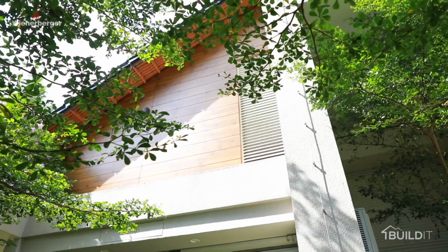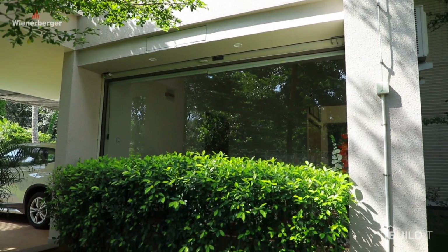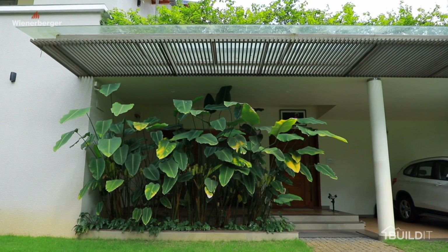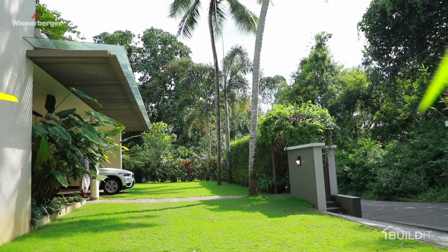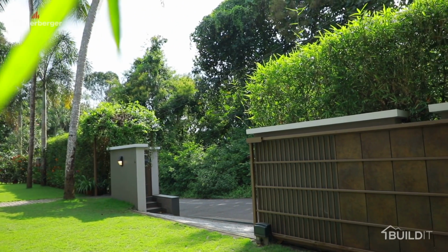We've tried to retain some trees also, and we've added a lot of plants. A lot of attention is given to landscaping, selection of plants, and how we've planted heavily. In fact, there are trees that are planted. Some of them are still growing up, but I think it is quite lush green, and it gives them a lot of privacy. And when you see the house, you don't see the structure alone. There are lots of plants growing from everywhere. That was one of the intentions that we wanted, because we wanted this house to be truly part of nature.